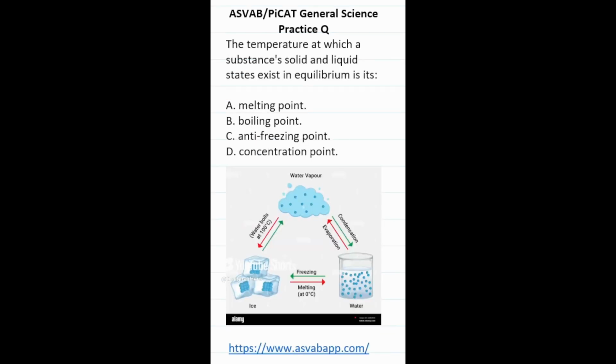This ASVAB PiCAT General Science Practice Test question says the temperature at which a substance's solid and liquid states exist in equilibrium is its. So again, ice is a solid, water is a liquid. When these two states are at equilibrium, that's called the melting point, A.